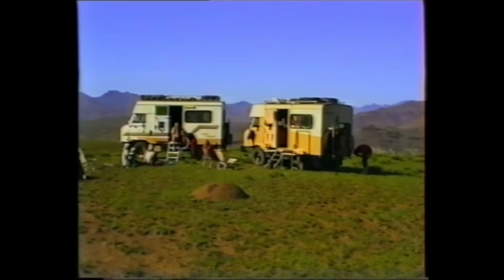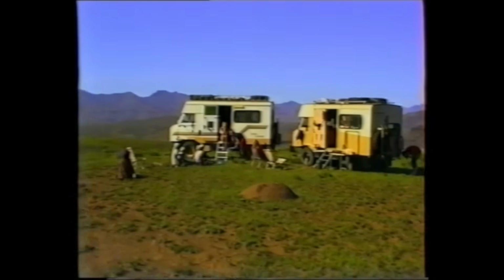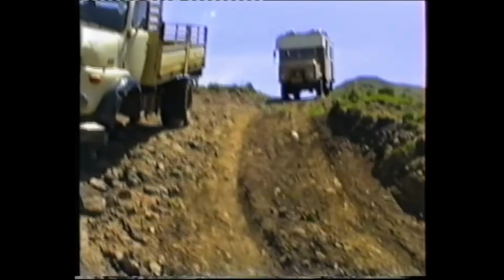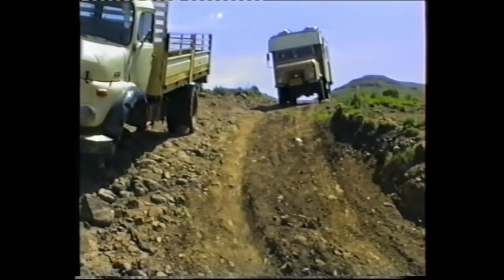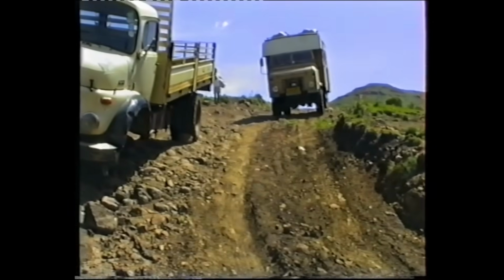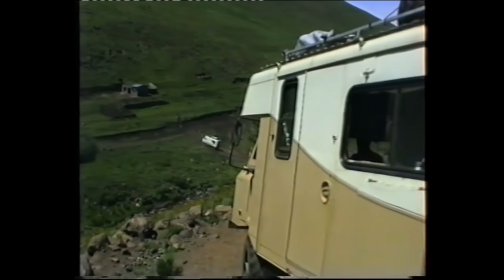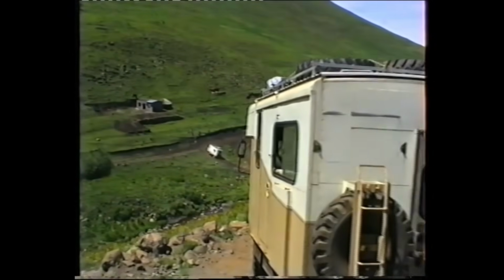We went with the Fosters to Lesotho in 1990. It was amazing how well our Forward Controls performed on the Lesotho roads. A Basotho on horseback looked in amazement when he saw two large vehicles on a difficult section of a mountain pass. When he saw the Land Rover badges on the front of the vehicles, he smiled, broadly uttering, "Ah!"